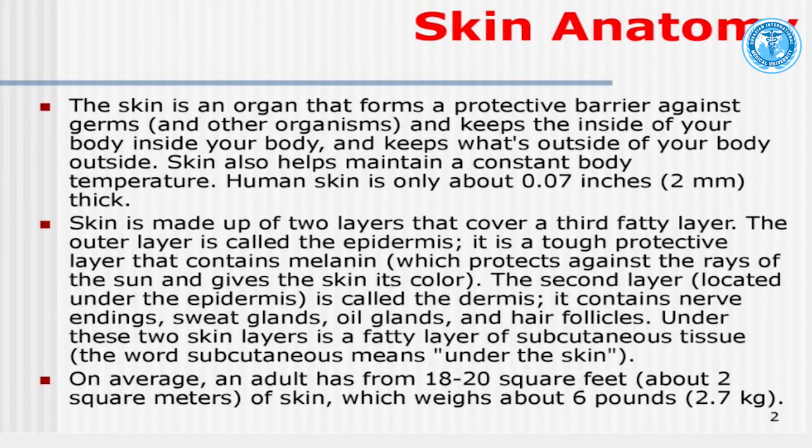The skin is an organ that forms a protective barrier against germs and other organisms, and keeps the inside of your body inside your body, and keeps what's outside of your body outside. Skin also helps maintain a constant body temperature. Human skin is only about 0.07 inches, 2 millimeters thick. Skin is made up of two layers that cover a third fatty layer.